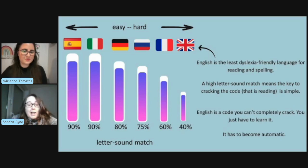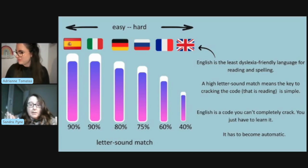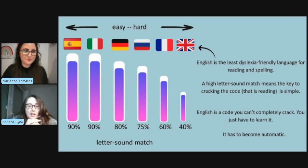And if you have languages like, you can see there, Spanish, Italian, where the letters and the sounds match, it's much easier to teach children to read and write in those languages, because you can basically give them the key to crack the code that is reading. And English is just a code you can't completely crack. There is a point where you just have to learn it, and it just has to become automatic.